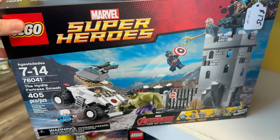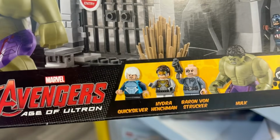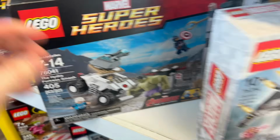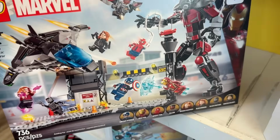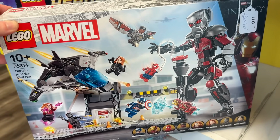Then we have the Hydra Fortress Smash. This is pretty cool. This was your only way to get Quicksilver. However, there is a new Quicksilver coming out in the August wave of Marvel sets. Here is the newer Captain America Civil War battle.